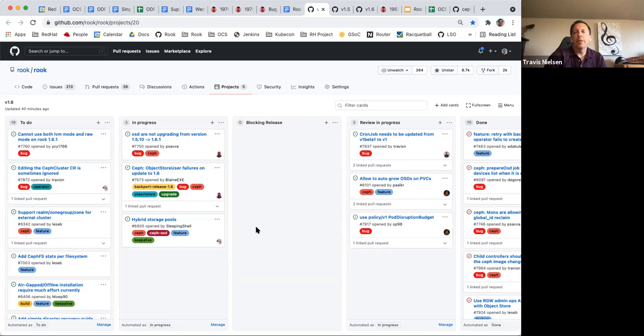One thing to mention, which I was talking to Santosh about this morning, is hybrid storage pools. I think it will be a nice feature on the pools, where we'll have basically a two-step CRUSH rule that lets you say, I want one replica on SSDs and the next replica on HDDs. That gives you some fast reads, even if the writes are as slow as the HDDs.